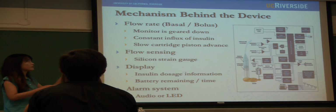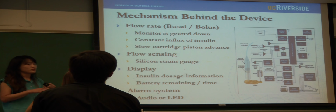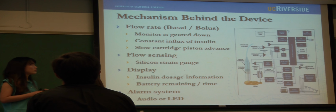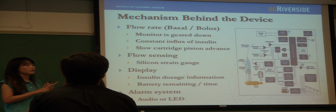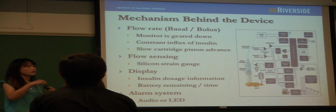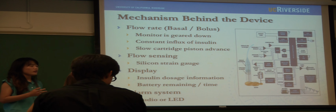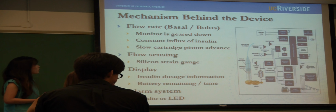This is the diagram of the insulin pump. Basically, the insulin pump is designed to give a constant flow of insulin. The flow can be adjusted, and there are 2 types of insulin infusion: the basal and the bolus. The basal infusion means a small dosage, a constant flow of insulin. And the bolus injection means a relatively large amount of insulin in a short time, which is needed when we take in food.